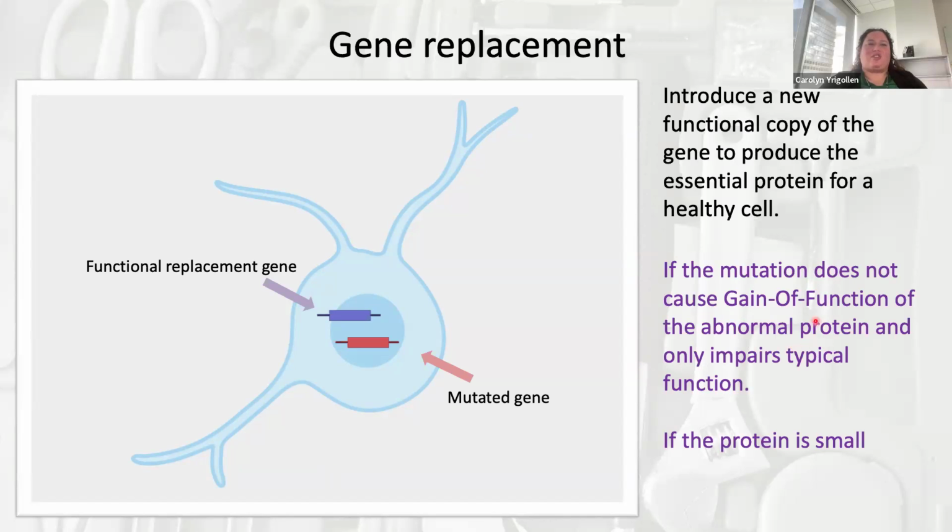Because it's not actually removing the mutant gene. So if you're creating a product from that mutated gene that's harmful to the cells, you would still be creating it. You would just also be creating a functional protein. This is also a good approach to use if the protein that you're trying to deliver is small, especially if you're using an approach such as AAVs that has that minimal size capacity that you can use.